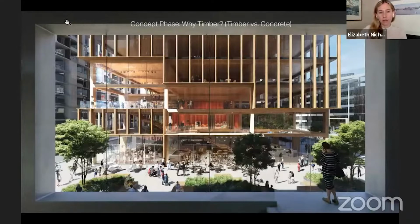So I'll talk about the concept phase and what was our big challenge here. And it really was looking at, well, does mass timber make sense in this particular project? There are some times where it's probably just not going to make sense, and it actually makes sense to use concrete or steel, and it's something that you do need to evaluate first. We definitely wanted to use timber on this project. The client wanted to because of their past experience with timber, but we did need to make sure that it made sense and would be feasible for the client. So we looked at what would it mean if we built this structure in timber, and what would it mean if we built it in concrete.